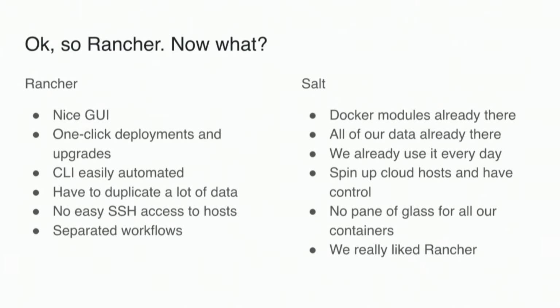But since we use the open source version of Salt, we don't have that nice pane of glass for everything. We would have lost that nice GUI that shows us all of our containers. And at the end of the day, we really just like Rancher. We just had a good experience with it and didn't want to sacrifice it because of these problems. So there had to be a solution.